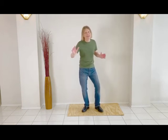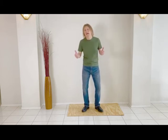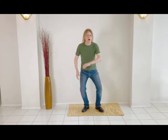Here's some body percussion coming at you. The first part is stomp, leg, leg, tummy, clap. Stomp, leg, leg, tummy, clap.